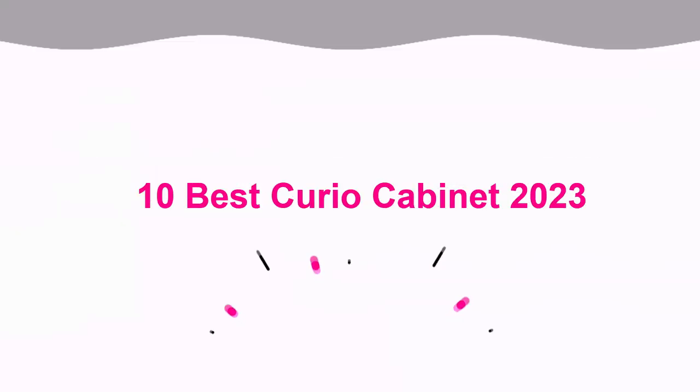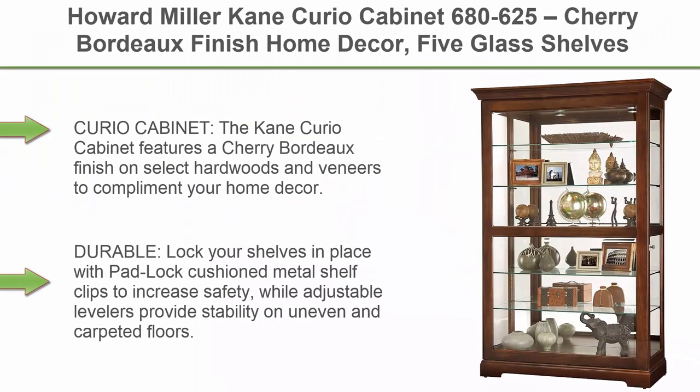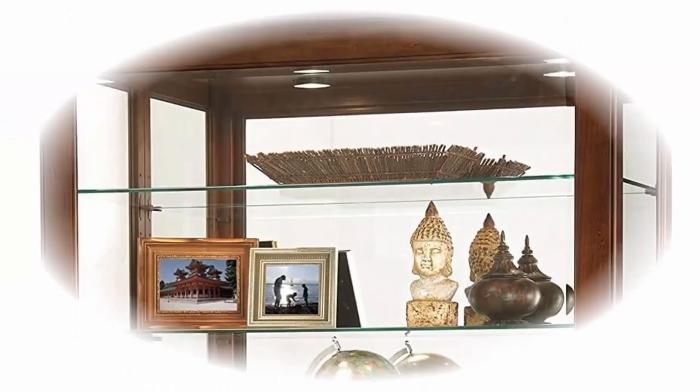Ten Best Curio Cabinet 2023. Top 1. Howard Miller, Kane Curio Cabinet 680-625, Cherry Bordeaux Finish Home Decor, 5 glass shelves, 6 level display case, no reach roller light, locking slide door.